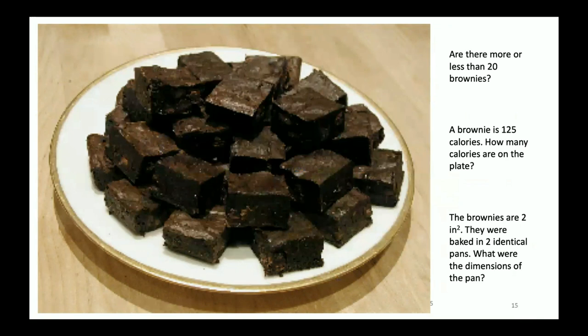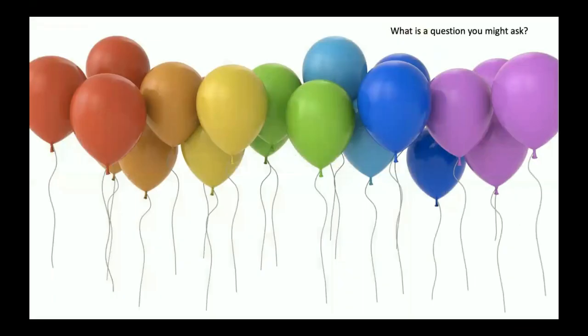I might change it to be a brownie's worth 125 calories. How many calories are on the plate? Now it's a perfect middle school or upper elementary question. And then you can see the question about the dimensions of the pan that the brownies were baked in. So I guess the idea is this routine called Picture It is an opportunity for kids to see math in their world. And over time, you would ask them to ask questions.